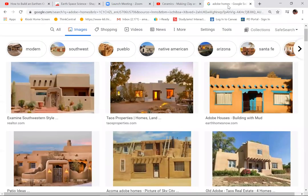So I do absolutely love this style of building, but I really like the fact that these are mud homes. They're built from materials we get out of the ground. So they're from the earth. They're earth friendly. They're not harmful to the environment because they come from the environment.